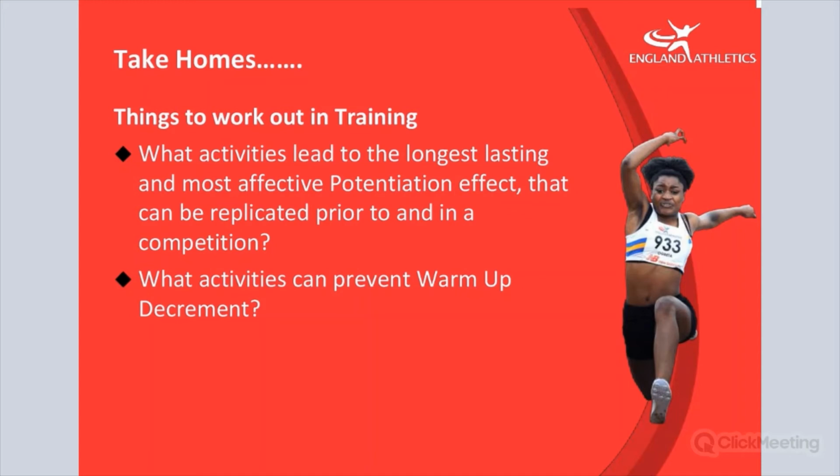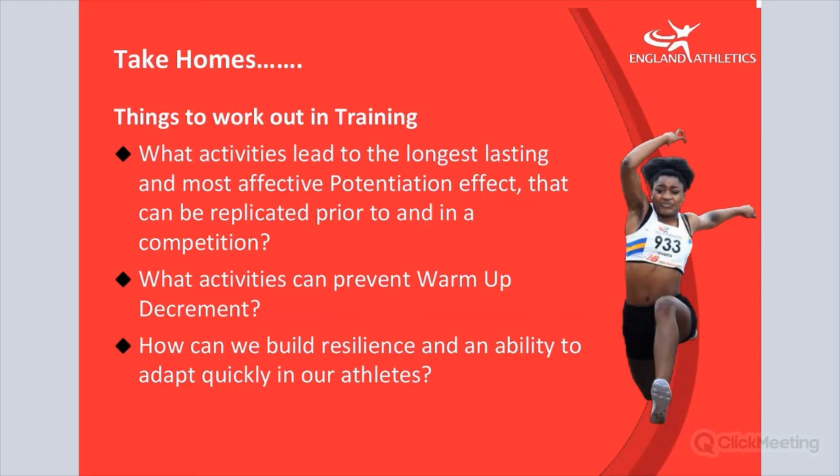The next question is, how can we prevent warm-up decrement when our athletes are required to be relatively sedentary during the call-up period and are likely to have relatively sedentary periods in between the rounds of competition, especially when some athletes might choose to pass in between each of our rounds? And the third and final question is, how can we develop resilience in our athletes to help them prepare for the different environments that our athletes may be asked to perform within?